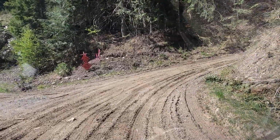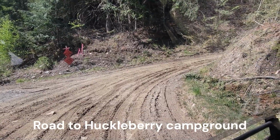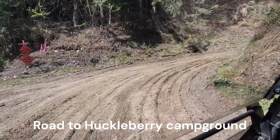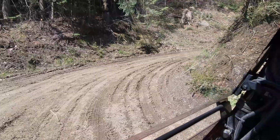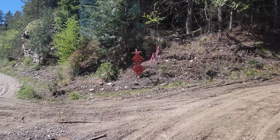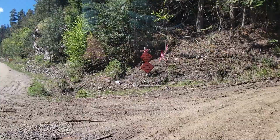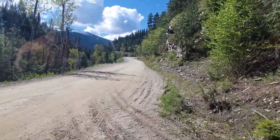Looks like they're probably logging up here. This is the turnoff to go back to the camp. But usually you don't want to drive in an active logging area. So we won't go up that. I was going to see how far up we could get before we hit the snow, but it says they're dropping trees, so probably not too safe. We'll bypass that for today. But we will go up a little further up Marble Creek Road.